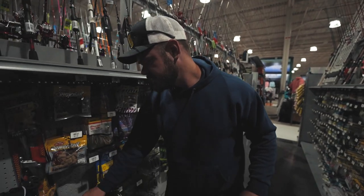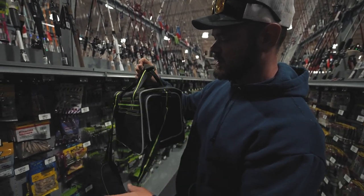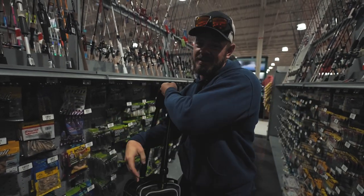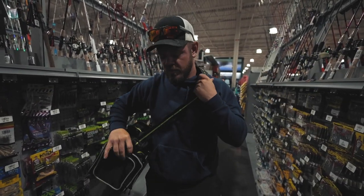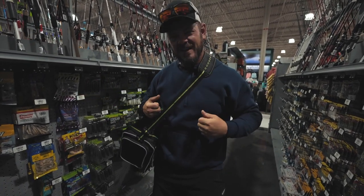There's also different varieties, right? So this is more like a tackle storage thing. You could keep this on the boat. I don't know, you really could. You could shoulder sling this bad boy, get you a little arm sling thing going on. You could definitely pond hop with this, but it's not like a backpack, right?